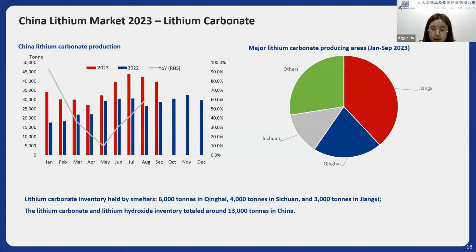Based on our own database, the combined lithium carbonate and lithium hydroxide inventory held by lithium smelters in Qinghai province was 6,000 tons. In addition, there were 4,000 tons held by smelters in Sichuan and 3,000 tons in Jiangxi province. Taken together, China's smelters held a total 13,000 tons of lithium carbonate and lithium hydroxide inventory.